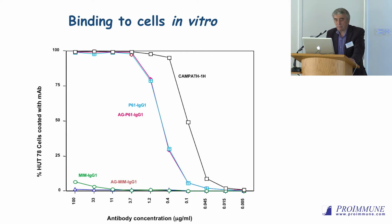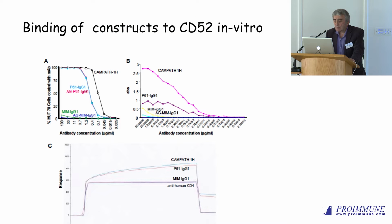Again, we've had binding assays that tell us that our mimetope binding IgG1 binds very poorly, as does the aglycosyl IgG1. Putting in the flu peptide covalently with the linker does in fact impede its binding activity somewhat, but it still binds very well, and by various binding assays, by surface plasmon resonance, we can't really detect a difference to control.